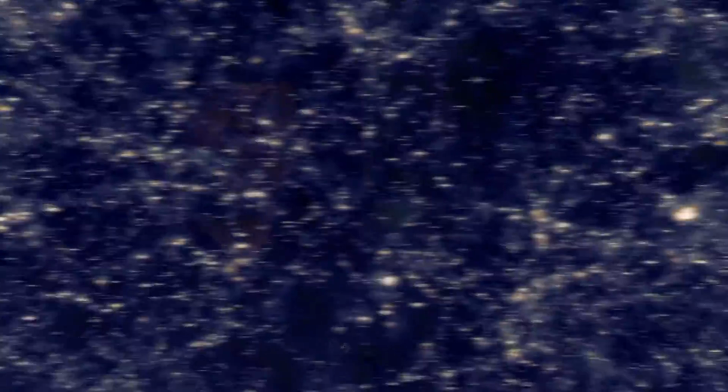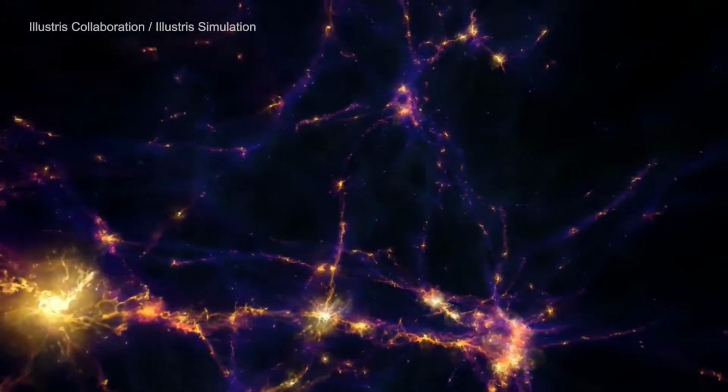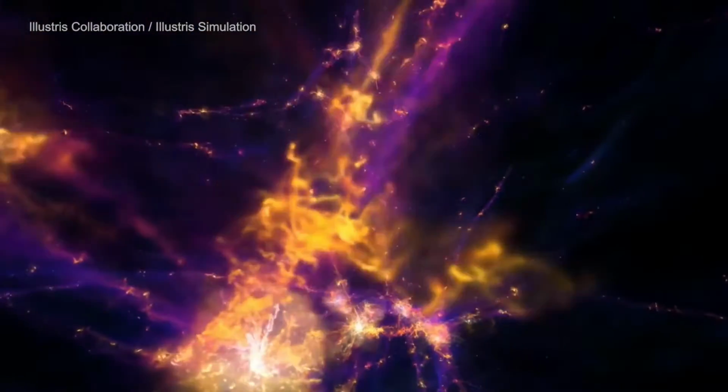We know there are about 100 billion galaxies in the universe, maybe more, but we still don't have a good understanding how these galaxies came to be. Did they all form at the same time? Did they change in size and luminosity or brightness over time?